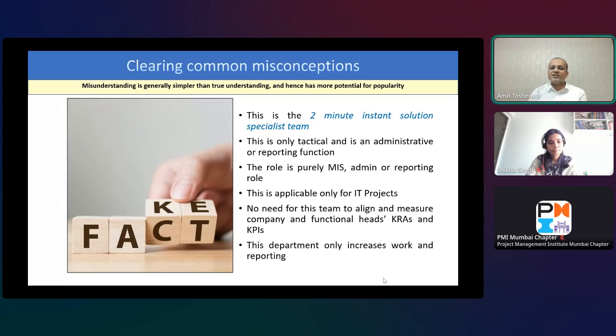The department only increases work and reporting. They only increase our work. Meetings and more work. Now, a lot of people have in fact made their value realized only through meetings and through increasing paperwork, and that is where this misconception has crept in. So we, as professionals and proper users of program and project management principles, should focus on optimization. And this optimization needs to be aligned with the organizational and the functional heads' KRAs and KPIs.